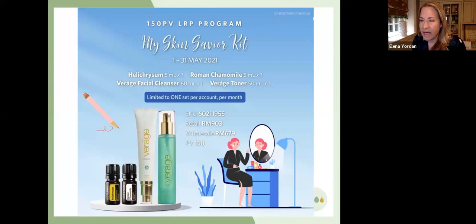I love Helichrysum. When my mother started having difficulties with memory, we used a lot of Helichrysum with her, and she continues to use a lot of Helichrysum.